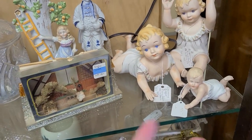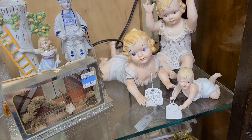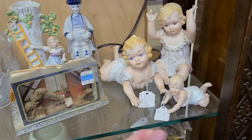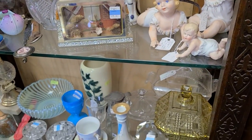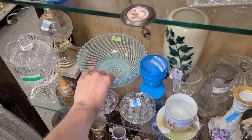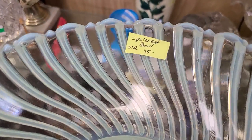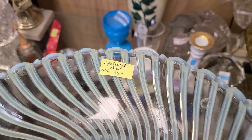And then there's also these piano babies. They're known as piano babies, and they would go on like a grand piano, like a baby grand piano. So those are nice as well. And I really like this bowl. I just noticed they have 75 on it. Is that right? 75? No, 95. It's hard to know sometimes.